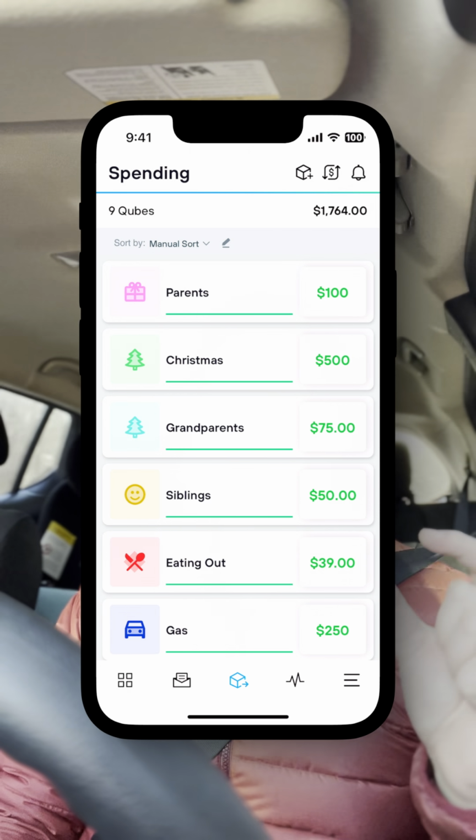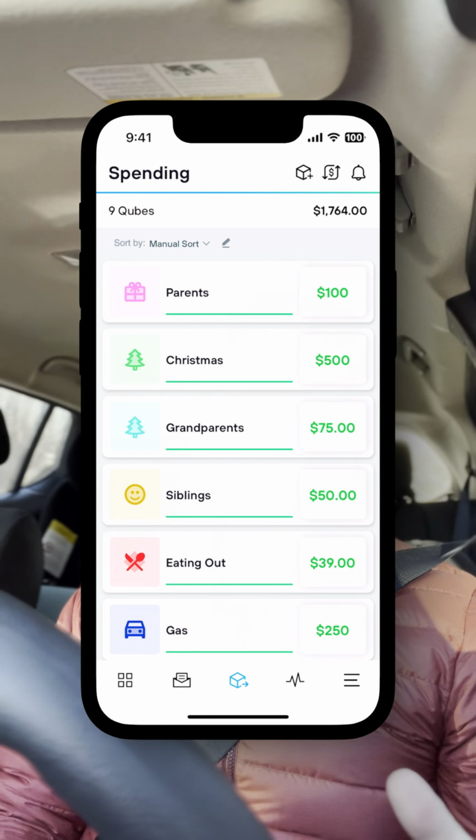So budget for it. And then the other thing that you can do, which helps a lot, is create a cube for each person that you're spending money on. So like in our family, we have a cube for grandparents, we have a cube for siblings, we have a cube for donations, right? And that way there's no guilt or anything associated with spending because the money's already there, it's already allocated to the person. It works really well, and it clears up a lot of confusion around Christmas time on who's buying what for who. Okay, so that's tip number 2, have a budget.